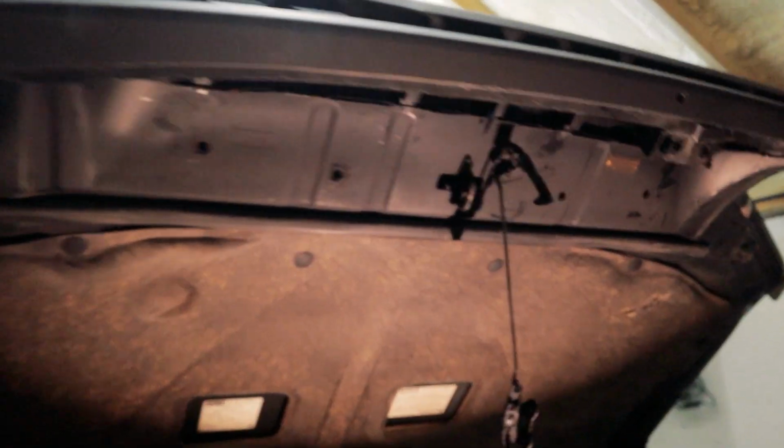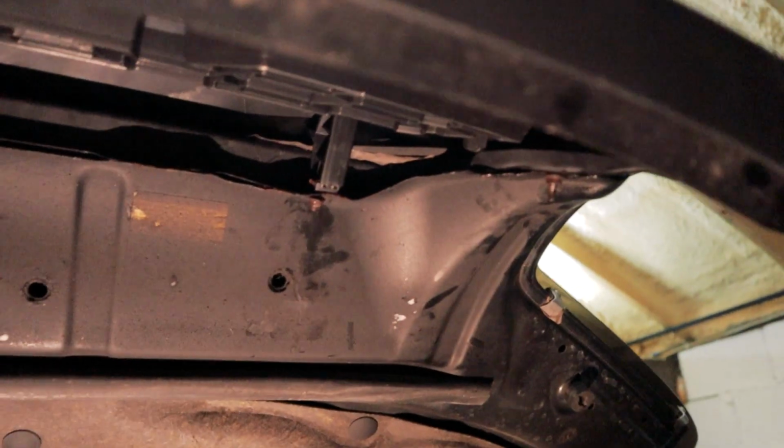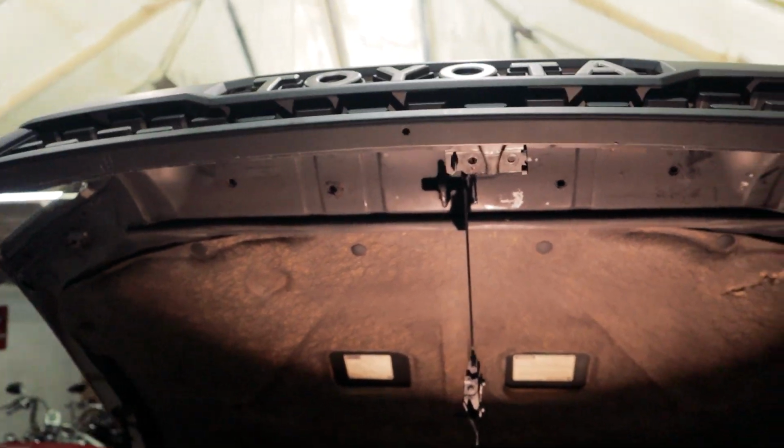Okay, I got the grill mounted up, and I've got all my new hardware on here. I was able to reuse one of them, but it's all tightened up. It's nice and solid, and all I got left to do is just reconnect the hood latch, and we should be good to go.